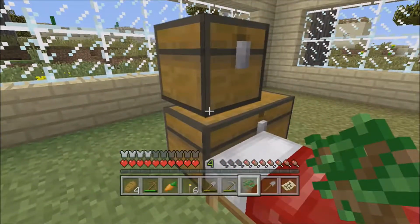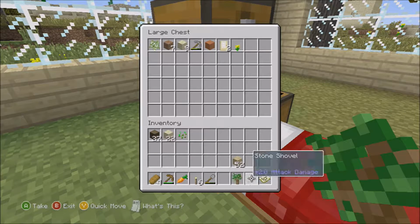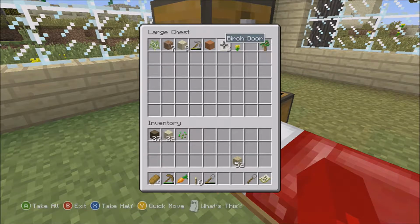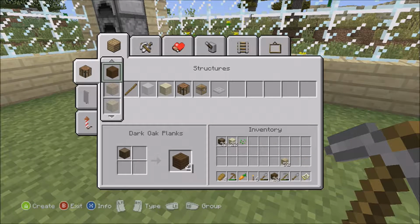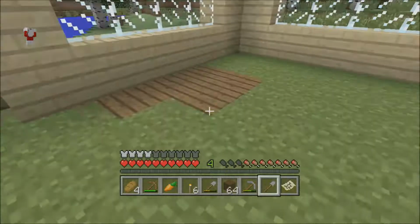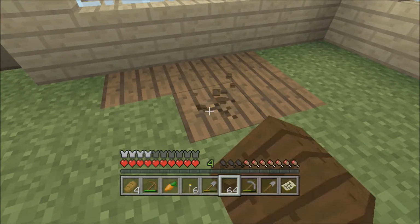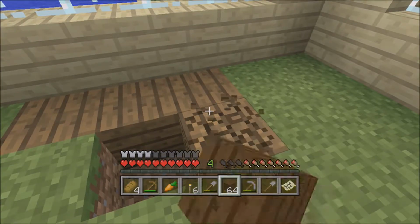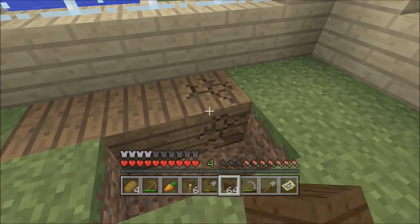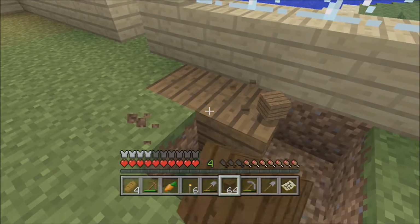Let's see, what we got to do? I've been talking so much, I lost track of what I'm doing. I put two things in there I did not want to put in. That's right, I'm making the floor. Okay. Oh, that's the dark, dark wood. I don't know, that might look better, actually. I think that's the regular oak right there. Before I get hiccups. I've got nothing to drink down here. Dang it. Screw it.